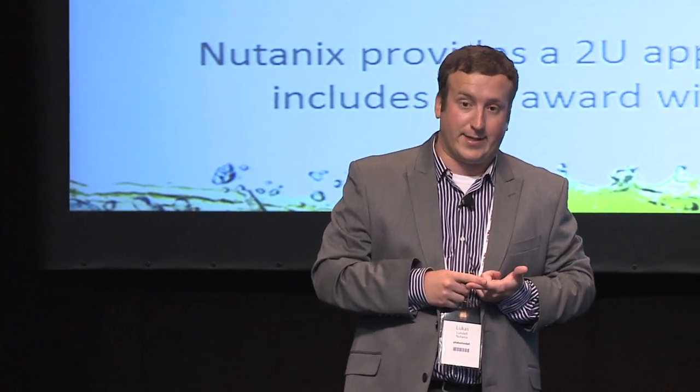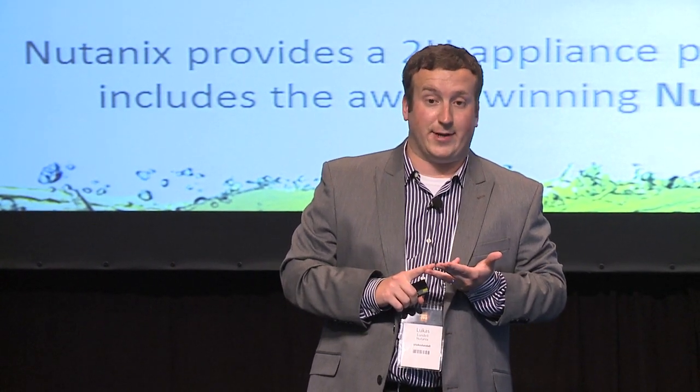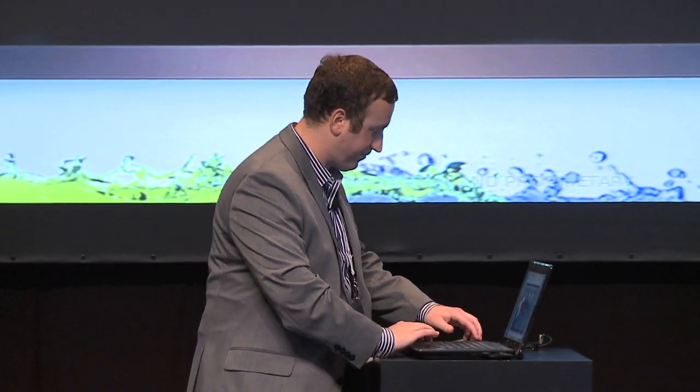You can get all of these features and this file system pre-imaged as a 2U appliance. So we pre-image the hypervisor, we pre-image Nutanix NDFS, and then we also pre-image OpenStack on one of these appliances. So you have everything that you need for OpenStack to get going in less than 15 minutes. Now, to showcase a couple of these solutions, I actually have a couple minute video that I'd like to show.